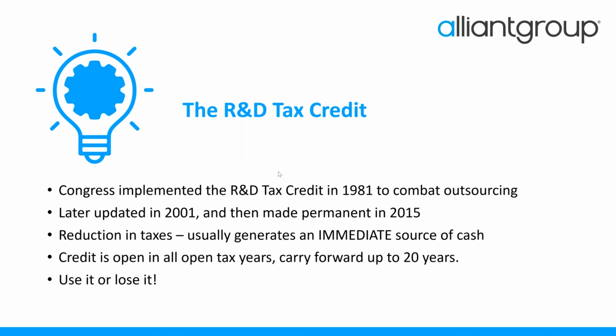Deductions reduce taxable income, and that taxable income is then multiplied by your tax rates. And we have a graduated schedule of tax rates for individuals. A tax credit is a dollar-for-dollar reduction of tax. So if I have a $50,000 tax bill and I have a $25,000 tax credit, now I only owe $25,000 worth of tax. Okay?